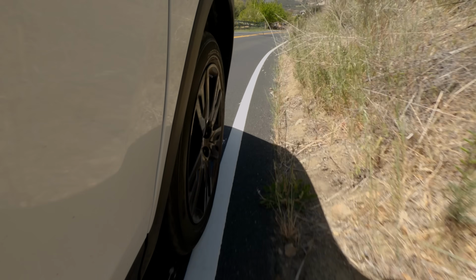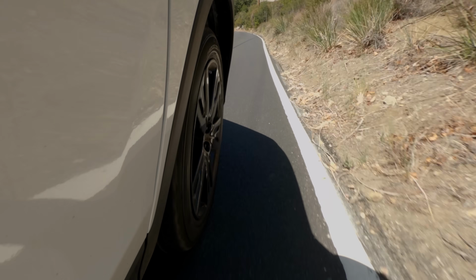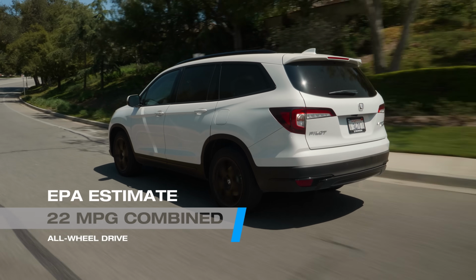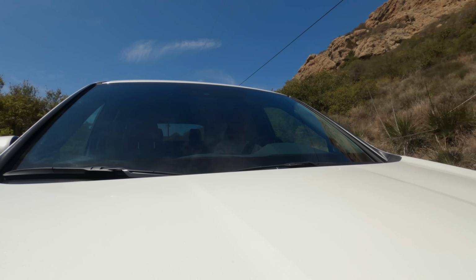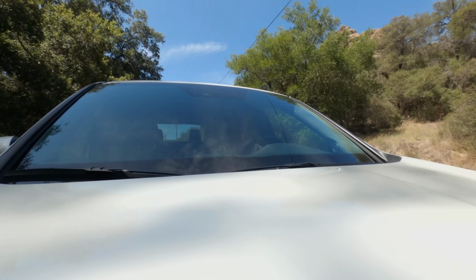Same with the brakes. There's not as much ground clearance or all-wheel drive capability as the other two, but fuel economy is good at 23 miles per gallon for front-wheel drive and 22 mpg for all-wheel drive. And in our evaluation loop with the 9-speed automatic transmission, the Pilot came back with a little over 25 miles per gallon. So that tells us those ratings are spot on.